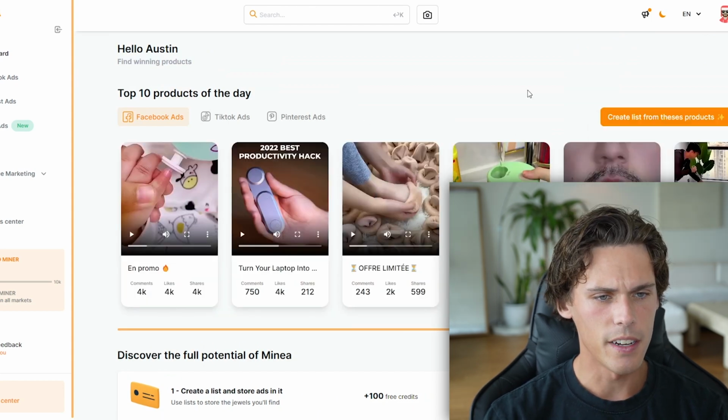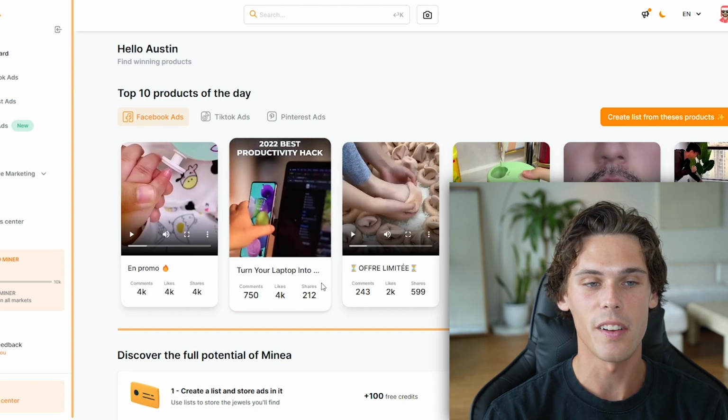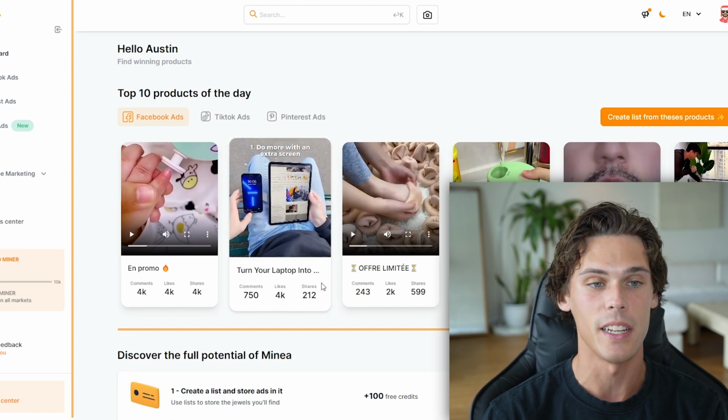So let's check out this one right here. This one is the 2022 best productivity hack. What is this? Oh, that's cool. I like this a lot. This is actually kind of one that we were just talking about with the car mount, sort of. It's a wireless charger, but you put it onto your laptop. That's pretty sweet. So you can put your phone there.